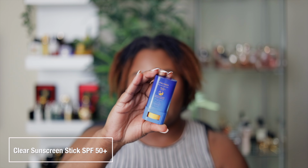Now, one thing that I've really been enjoying that has gotten my skincare top tier, like my skin has been looking so good because I've been protecting my skin from the sun, okay? So I love sunscreen, and this sunscreen right here is a must-have. It's the Shiseido sunscreen stick and the shade clear, but this is a clear stick.